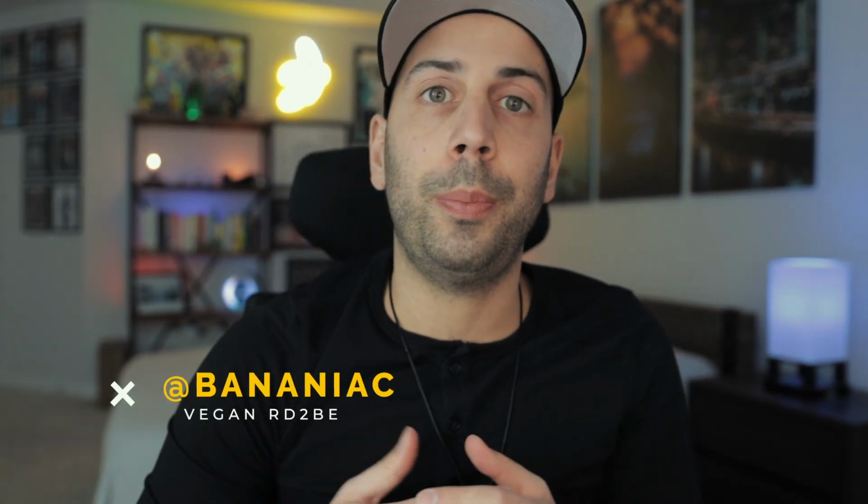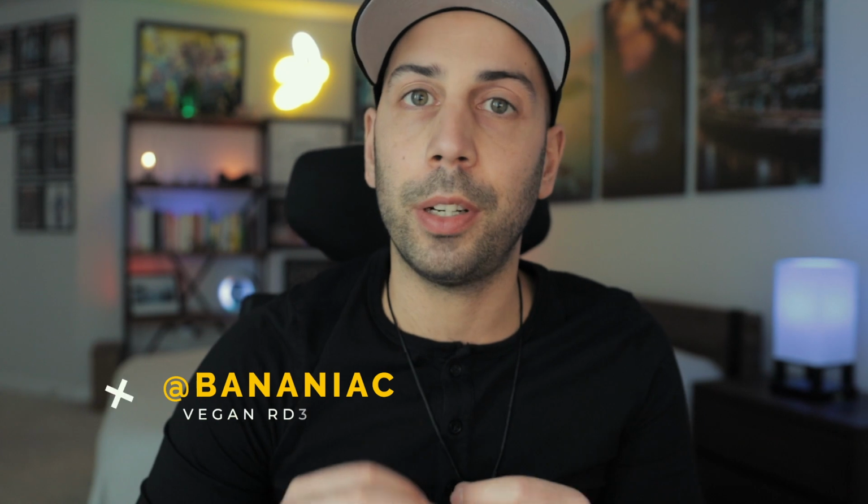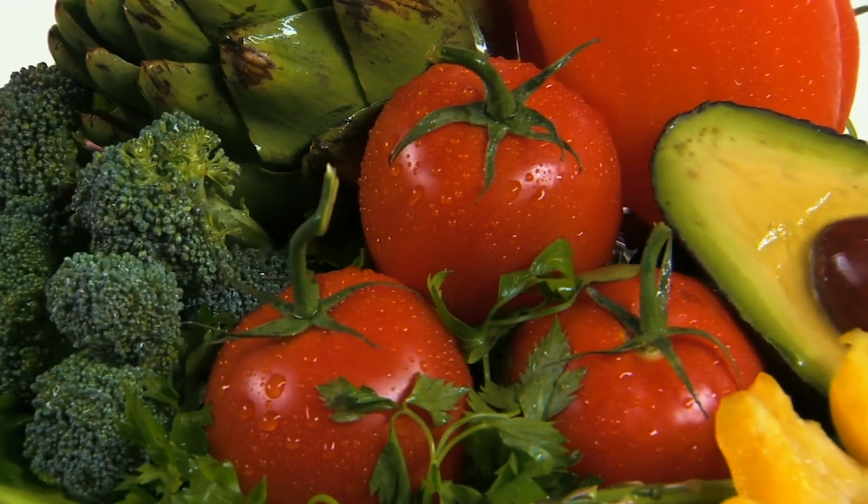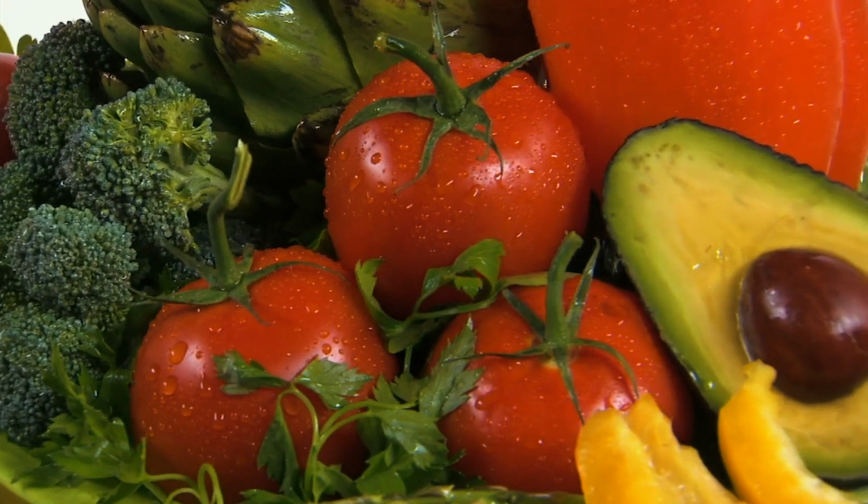One of the most fascinating topics about nutrition that I've learned about is calorie density of various foods. This, in my opinion, is the key if you're trying to lose weight or even gain weight. Essentially, calorie density is how many calories a particular food has for a specific amount of weight.